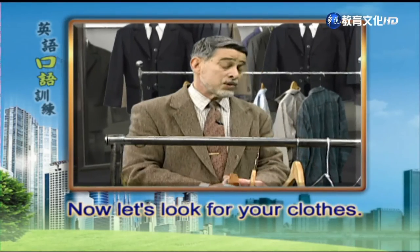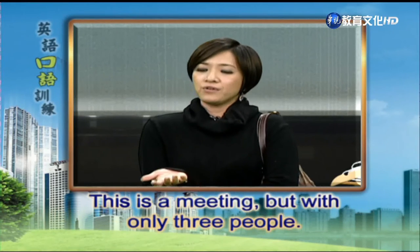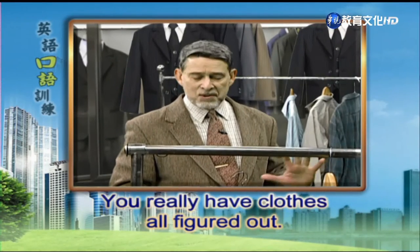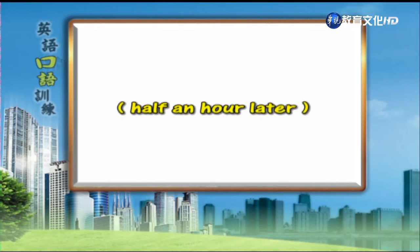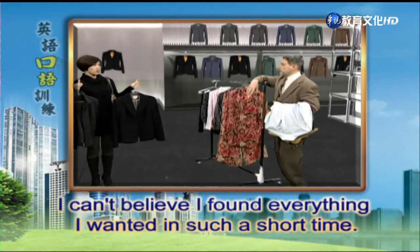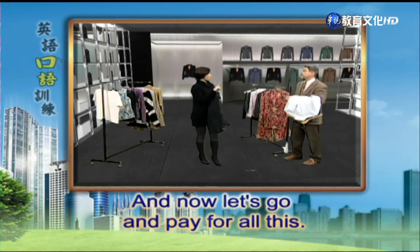Now let's look for your clothes. Do you want a skirt and blouse or business suit? We're interior designers, so I don't want to look too formal. This is a meeting, but with only three people. I'd like slacks, a top, and a jacket. You really have clothes all figured out. Oh, look, there's the women's department. Okay, let's go. I can't believe I found everything I wanted in such a short time. I'll be sure to call the Guinness World Records. I'll pretend I didn't hear that. And now let's go and pay for all this.